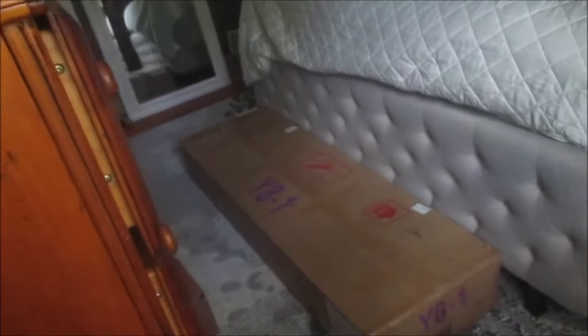Okay, the bench is in the house. I bet that FedEx man is saying he's getting tired of me. But there we go. And I'll let you see it when I open it. Okay, and there goes the nook bench in the room. I'm gonna put this thing together. And yeah, I'll let you see how it looks.